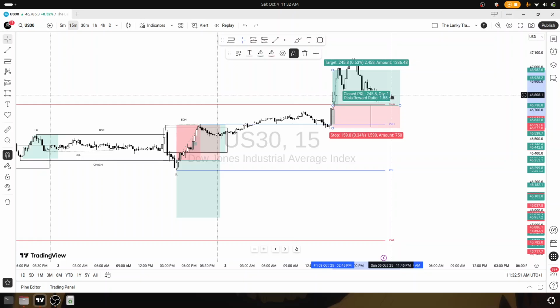I didn't trade Monday, Tuesday, Wednesday. I only took trades on Thursday and Friday. Thursday was a loss. Then I managed to recover with the Friday setup. So that's how it is.